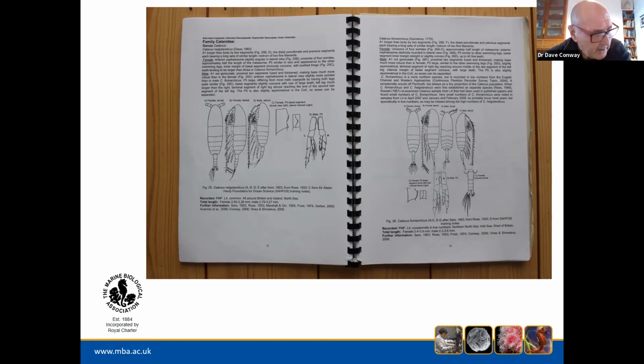I was at a book launch here at the MBA one night, and I spoke to Julie and Mark Dando of Wild Nature Press, the publishers, and in a moment of wine-filled enthusiasm, I suggested that it might be worthwhile doing a book like this, and that is what I'm doing a lot of now.